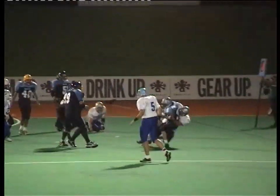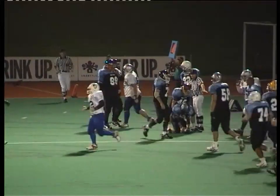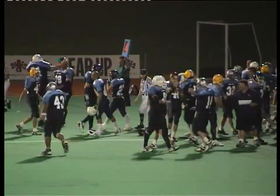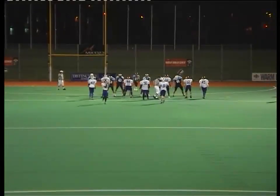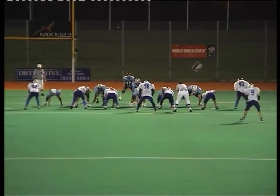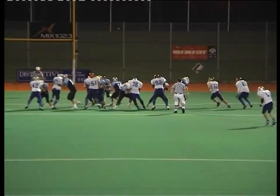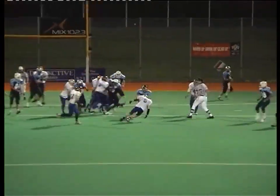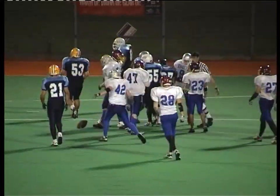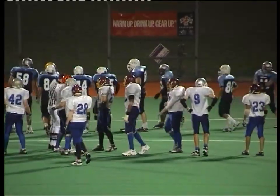Taken by number 32 after the block, Josh Flynn recovering the blocked kick. Can't return that one really far, however. So we'll hand off to Asher, shooting up a little gap right up the middle. He's brought down close to the first down, I believe, by number 9, Tom Kinloff.